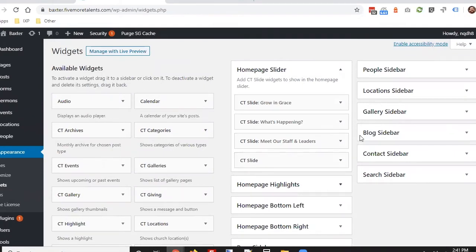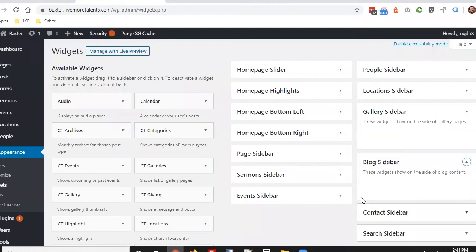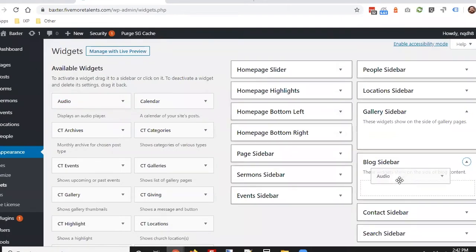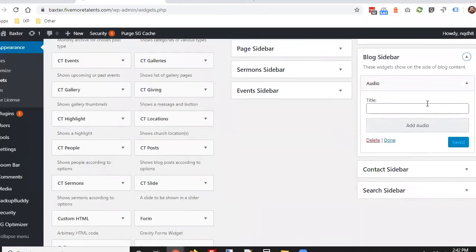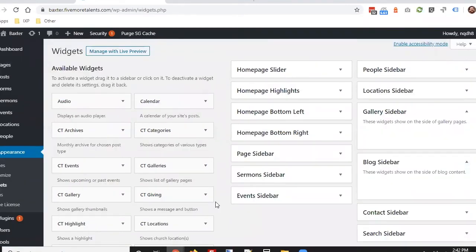And then here on the right side of the screen, you see all of the different widget areas that are available. So you can see in this particular site, this particular WordPress theme has 4 homepage widget areas, and then 9 different sidebar widget areas for different types of pages. And then each one of them you can set up by adding different widgets just by dragging and dropping that widget into that widget area. All right, so those are the basic concepts regarding widgets.